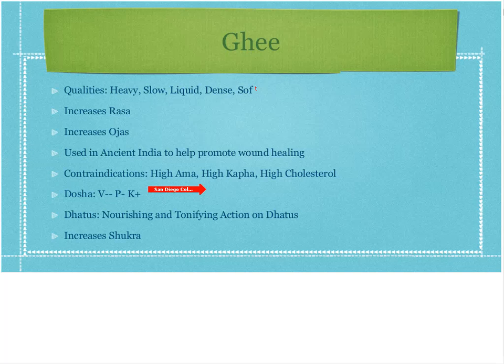High ama, high kapha, high cholesterol. Dosha: V minus minus, P minus, K plus. So it is amazingly dosha pacifying, but it does increase kapha, so kapha has to be very careful. It has a nourishing and tonifying action on the dhatus, and it increases shukra dhatu. If somebody's trying to have a baby, to increase fertility, we give ghee.